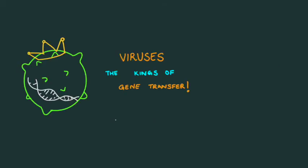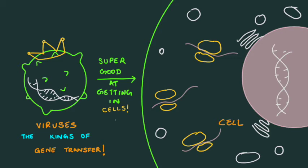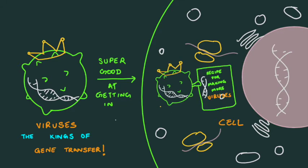So, what is great at gene therapy in nature? The answer is simple. Viruses. Viruses are the kings of gene transfer. They are super good at getting into the cells, and once they are in the cells, they essentially hand over a recipe of making more of themselves to the cell.